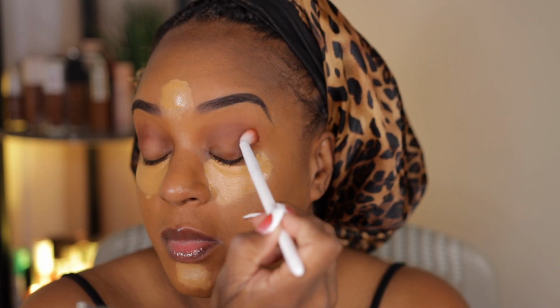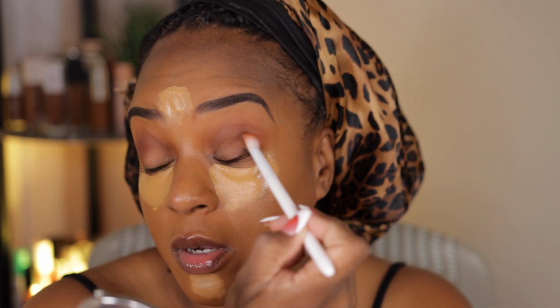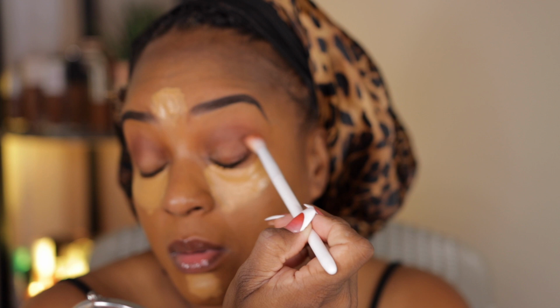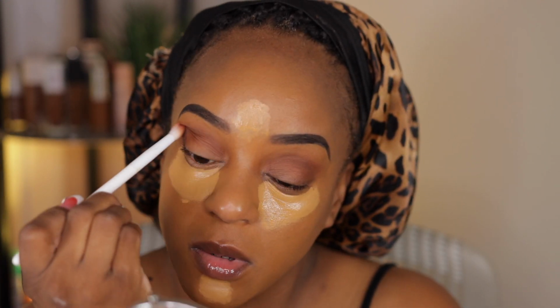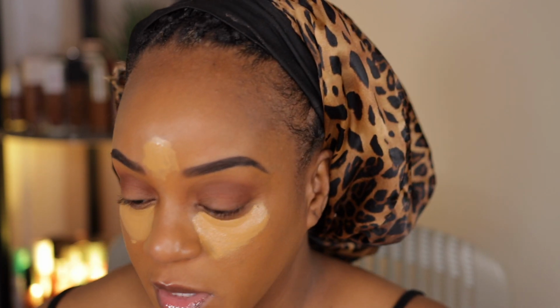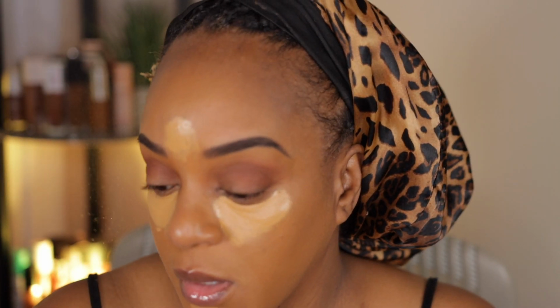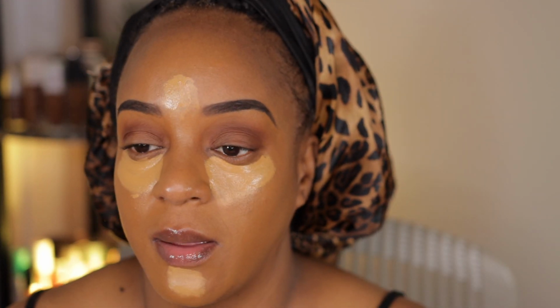Y'all see how that just makes it look like I got on shadow, but I really don't. So out of V in the transition area. We're going to come back and blend because I don't know about this concealer, and how long I'm supposed to be letting it sit there like that.